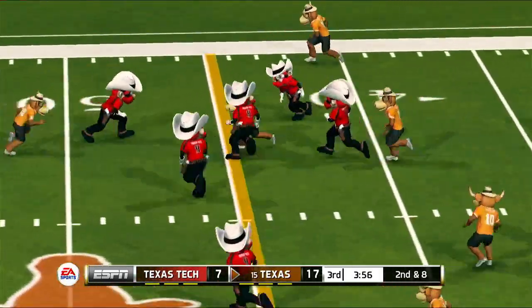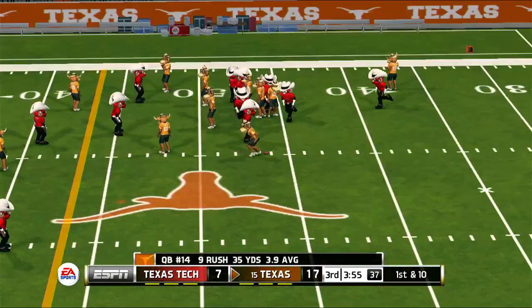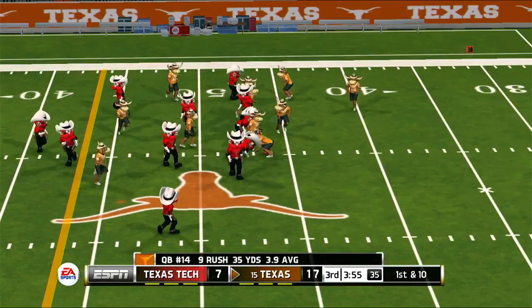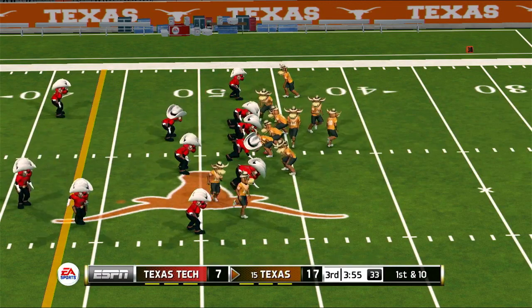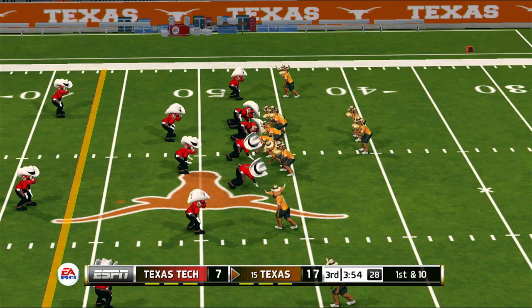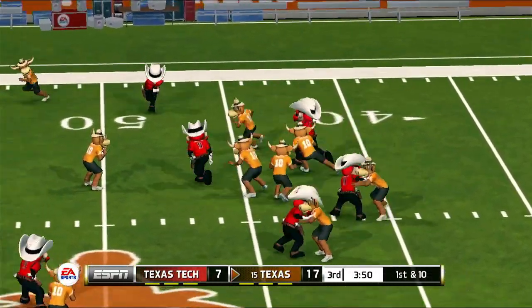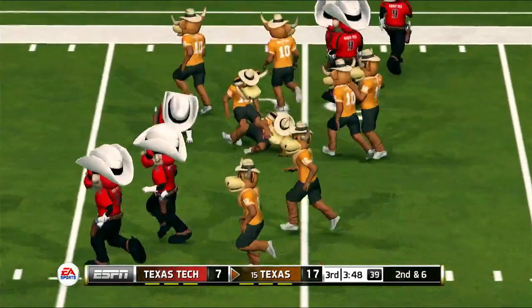Tries to buy some time. Dives, and he's down. Now he's scrambling. Slides down.